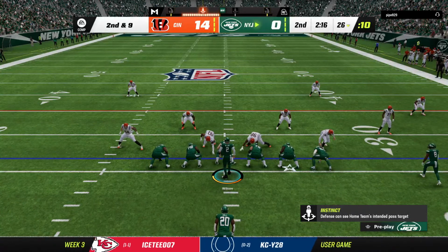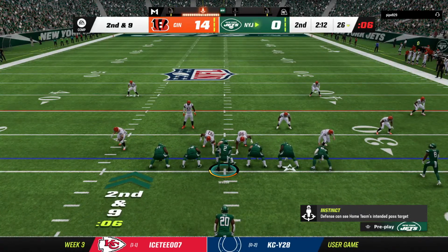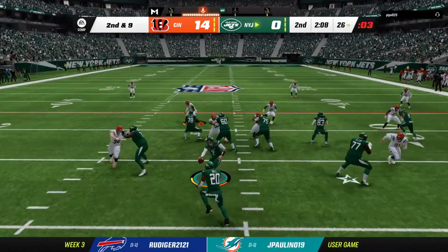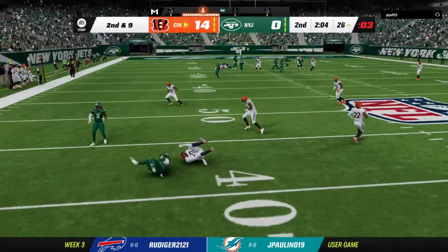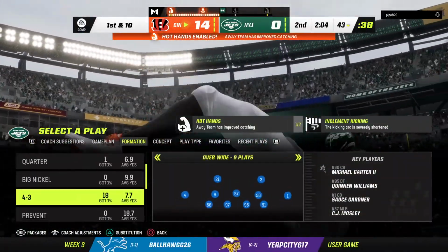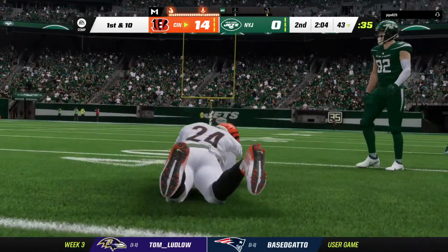Here's 2nd and 9, just a yard on that last run. Play action. It's Wilson. Oh, that's into a double team, and it's intercepted. Picked off by Von Bell. And the Bengals will take over here as they get it up to the 43-yard line.